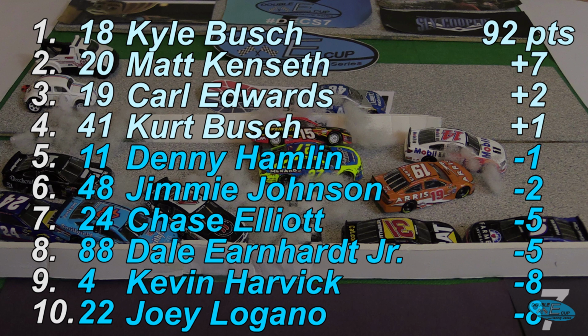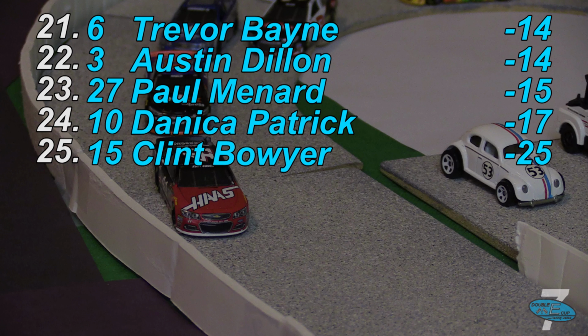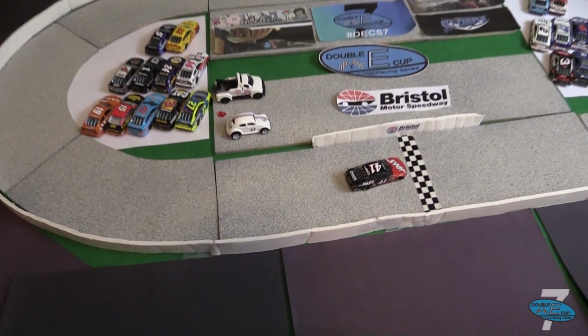Kyle Busch and Matt Kenseth, like I said, with top 10s, are able to take over the points lead. Kurt Busch with the win shoots into 4th. Tough break for Joey Logano. He falls back to 10th in points. Kyle Larson, even worse, falls back to 14th. But you can still see all these guys not that far behind that 4th place cutoff. It's going to be a madhouse here these final 2 races before we get to that final cutoff as we head into the 8th race. So again, everyone's trying to get into the top 4 in points. Everyone very close. A lot of ties you can see there.